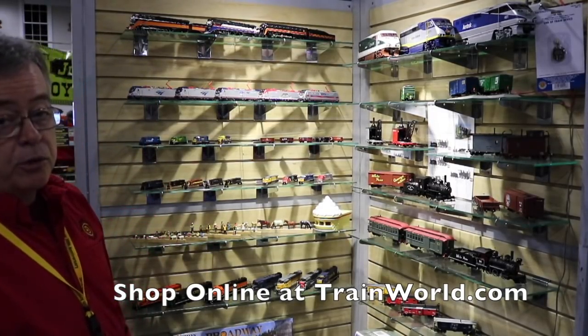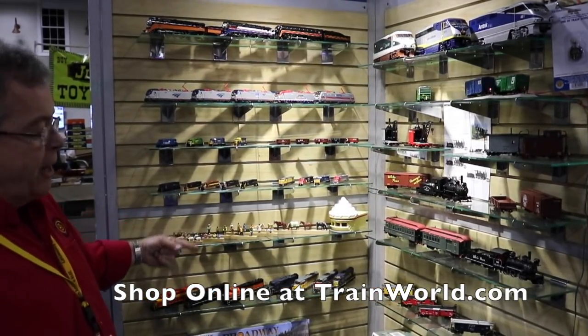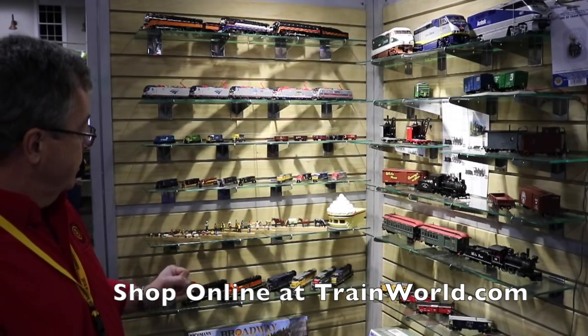Right underneath of that are some new figures from Bauchmann, our Scenescapes figure line. These are O-scale figures. We've released these figures in HO, coming in about a month in O-scale on the way. There's also a nice little resin ice cream stand that's out in O-scale now and available.